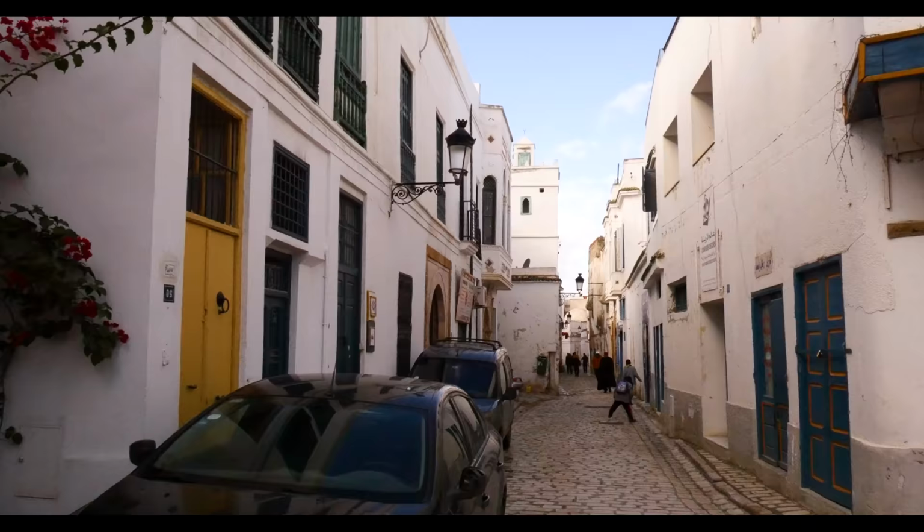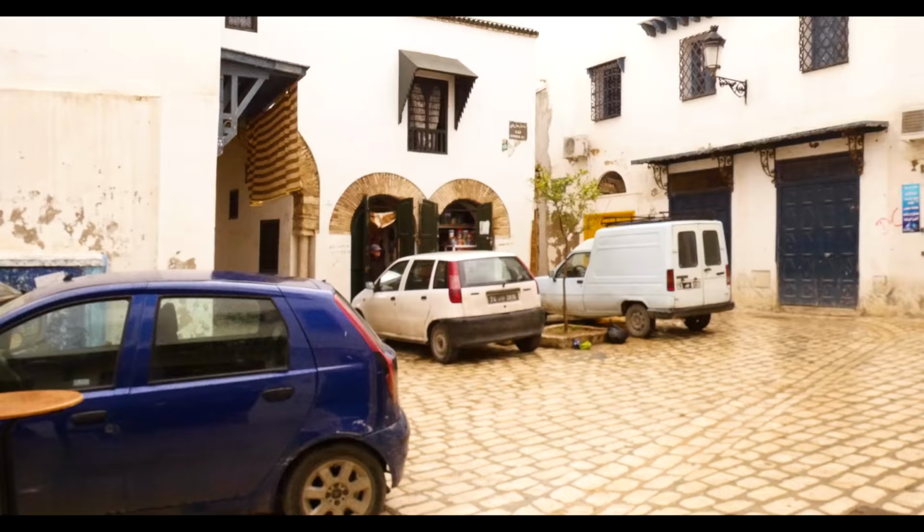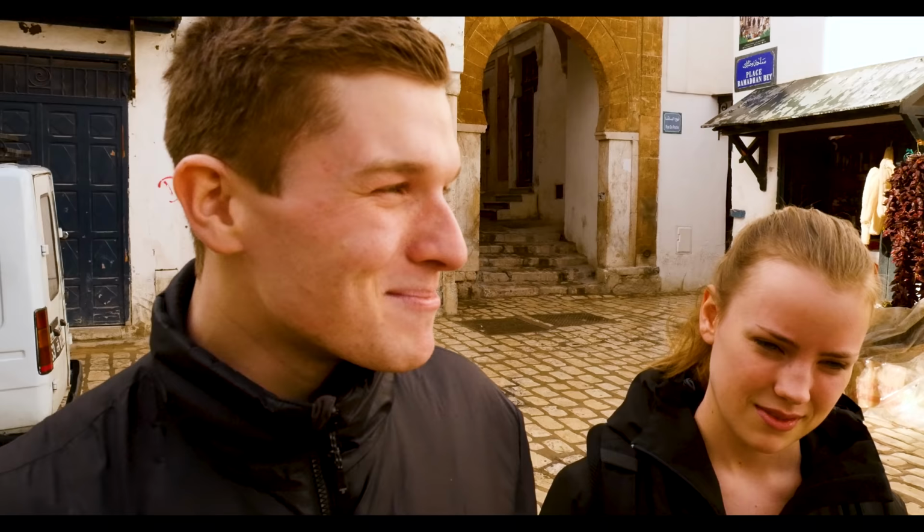Today we're going to be going on the ultimate food tour of the old town, the Medina, here in Tunis. We just stopped by this little square here, which is pretty close to our Airbnb, and we found a little street food or sort of hole-in-the-wall place. I'm not sure what they're serving up, but it looks pretty good, so we're gonna go check that out first.